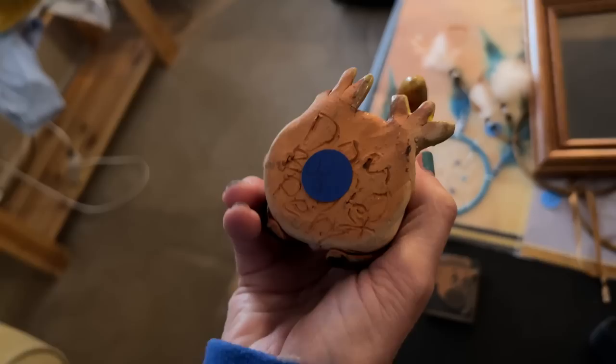Oh. Kind of like him. What's that say? I cannot make it out. It looks like Peru at the bottom, maybe.